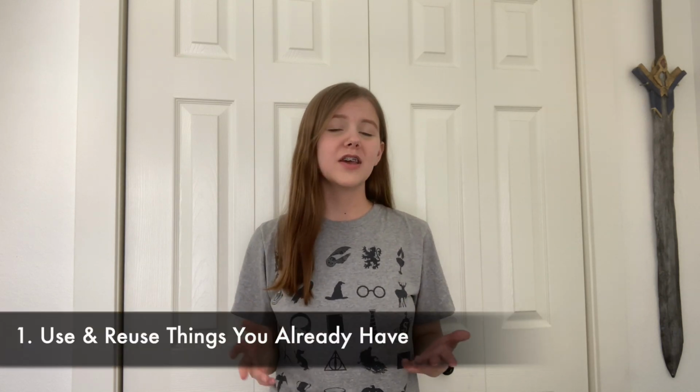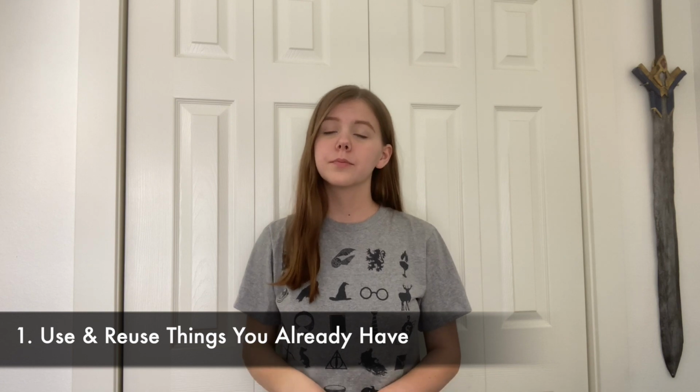One of the first ways I found to save money in cosplay is to use and reuse things that you already have. To illustrate this point, my Lady Sif cosplay and my Wonder Woman cosplay both use the same shirt, and my Lady Sif cosplay and my Lady Loki cosplay use the same shoes for a while. My Wonder Woman cosplay and my upcoming Suicune cosplay will also both use the same shoes. Doing things like this, reusing simple elements or things that people might not pay attention to or see as much, like shoes, can definitely help you save money in cosplay and stop you having to go out and buy a new pair of shoes for every single cosplay that you make.